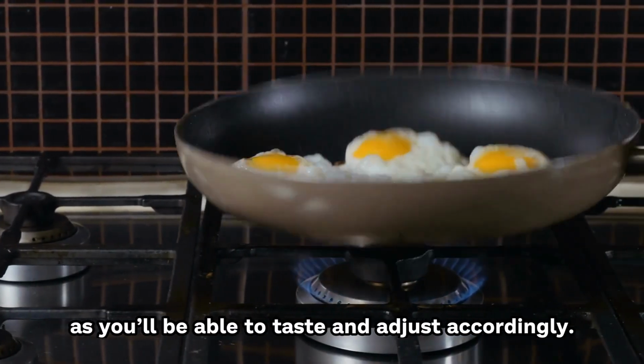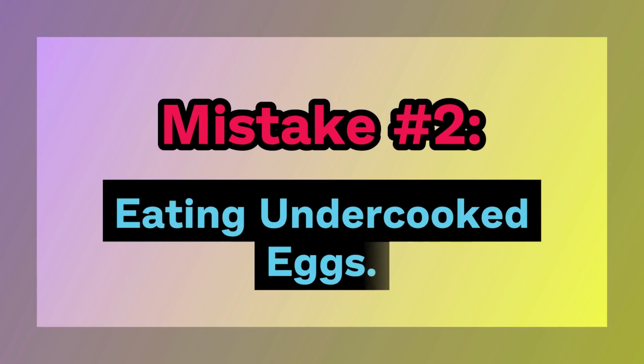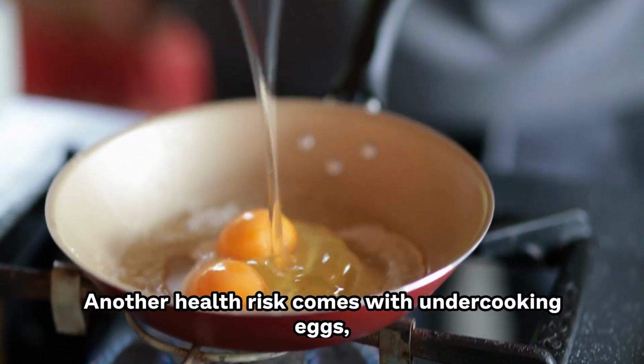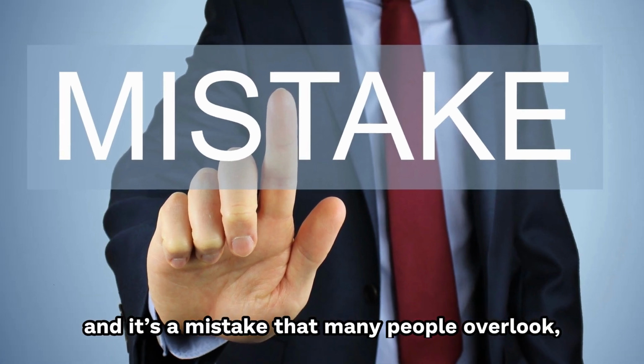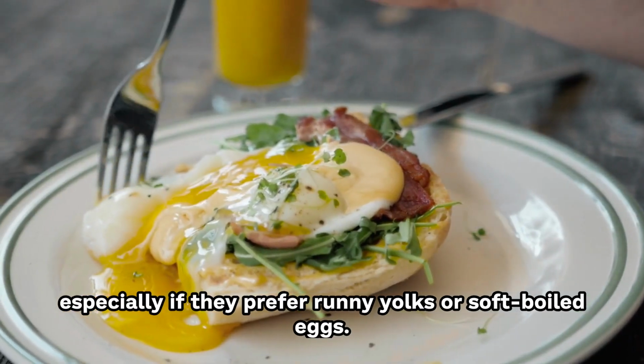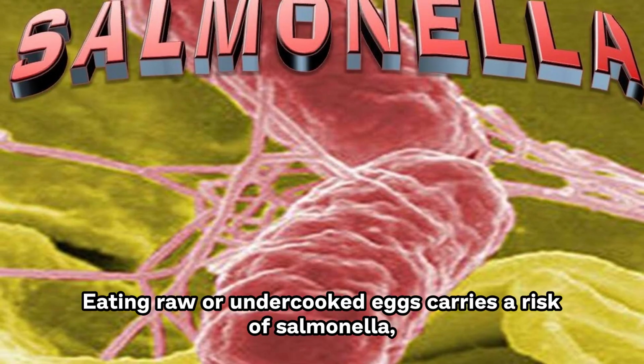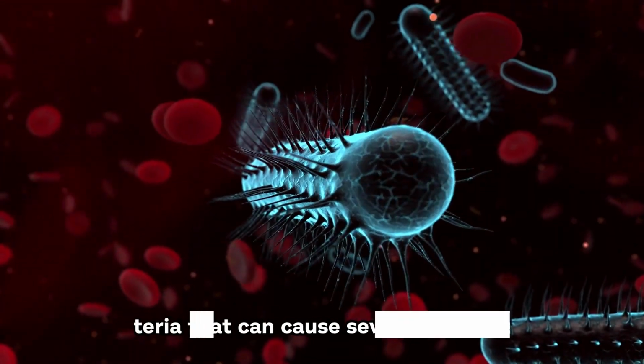Mistake number 2: eating undercooked eggs. Another health risk comes with undercooking eggs, and it's a mistake that many people overlook, especially if they prefer runny yolks or soft-boiled eggs. Eating raw or undercooked eggs carries a risk of salmonella, a bacteria that can cause severe food poisoning.